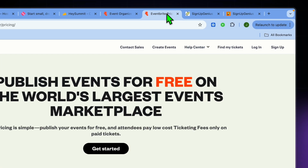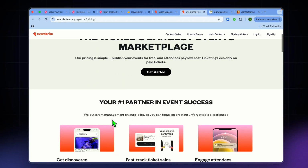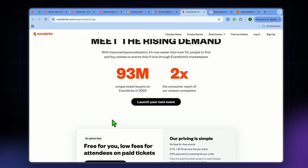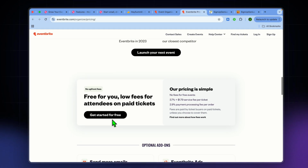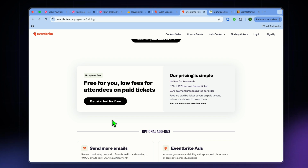While Eventbrite on the other hand is free to use for free events, and when it comes to paid events, as you can see right here, they'll be taking a fee of 3.7% plus $1.79 per ticket as their standard fee, and premium event marketing tools are available on request.